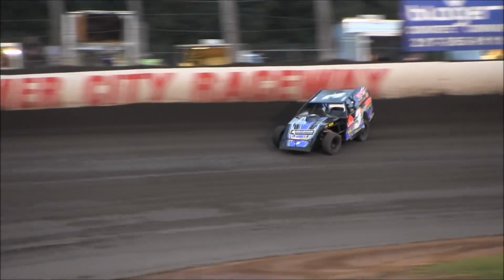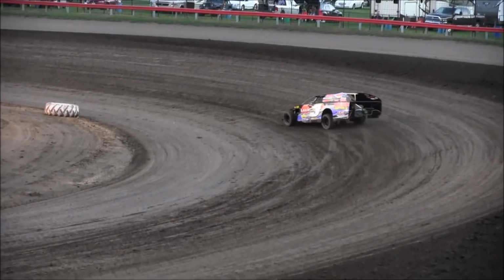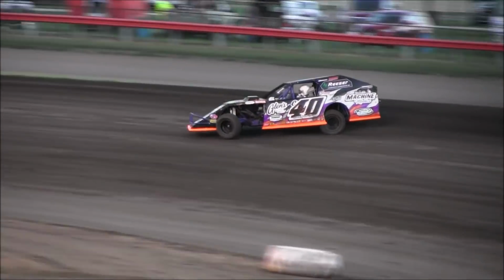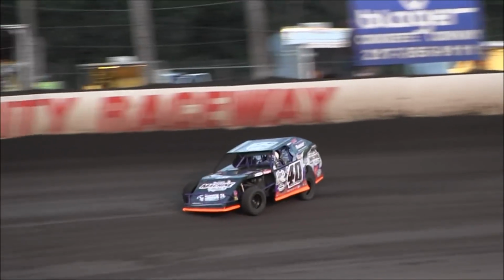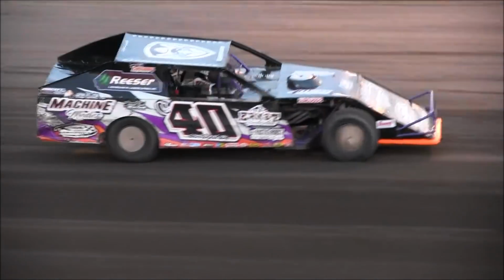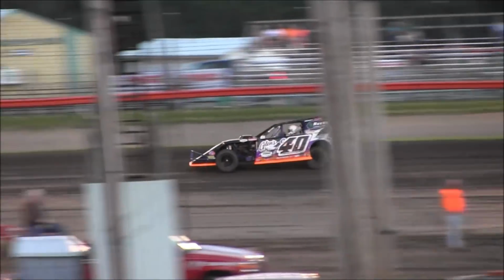Next out, your 2018 points champion here at the Farmer City Raceway. It's the C40 of Mike Chastain. Machine Medics, Glenn's Auto Body, and Reeser Lawn Care and Landscaping. It's Mike Chastain Jr. from Peoria, Illinois. 14:21 on lap number 1 for Chastain.